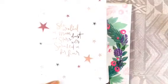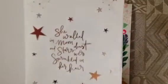Let's see, is it too bright? There you go. And it just has a bunch of stars all over and a little bit of stardust, if you can see that, on each corner. And then they're foiled with rose gold, and I love it. And as you see, the cover is in rose gold.